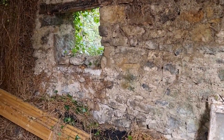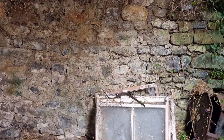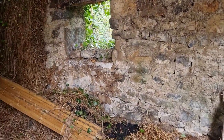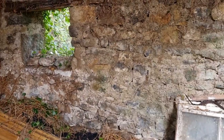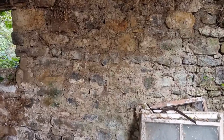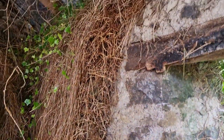But look at that wall. The ivy hasn't really done that much damage, I think, because it didn't really do anything other than grow over. So, in effect, it's kind of protected the wall. It's just like a carpet. Yeah, look how thick it is. Huge carpet. It's so thick.